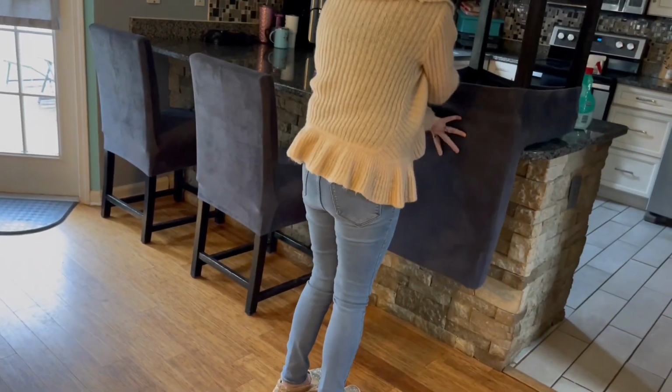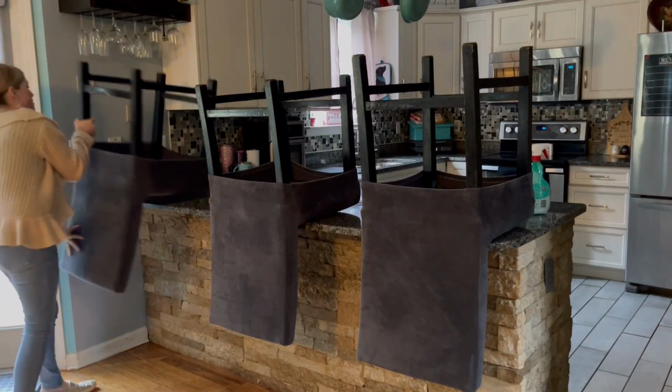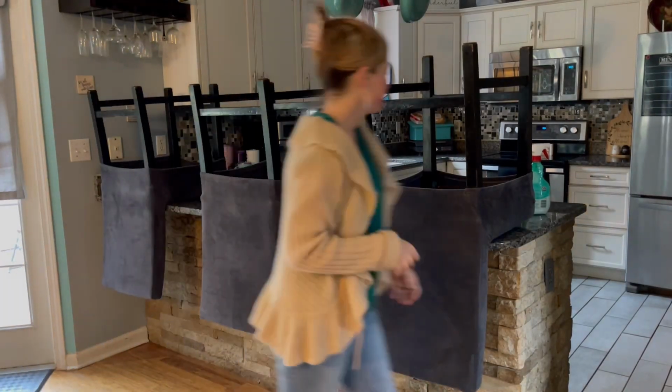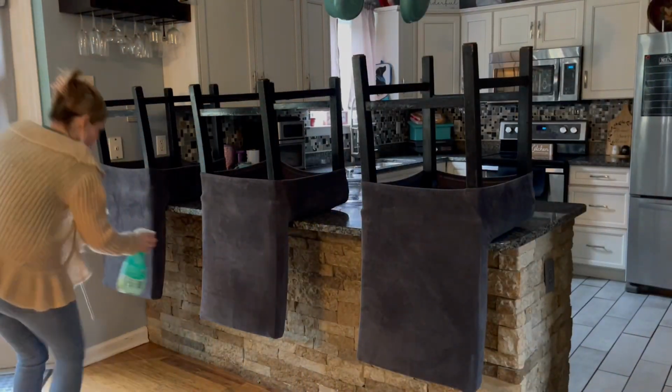And then I'm going to move on after I finish this, and I'm going to go to my faux stone in my kitchen area. I'm going to spray that down with a cleaner as well.